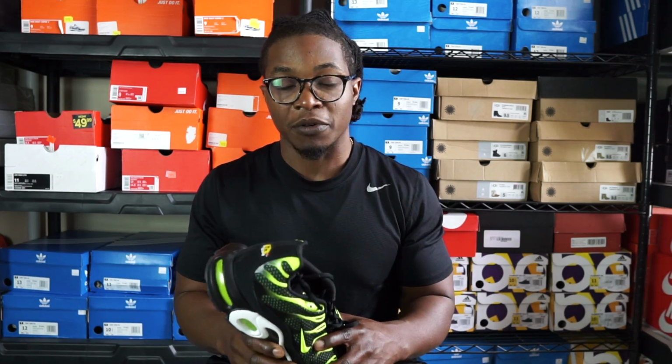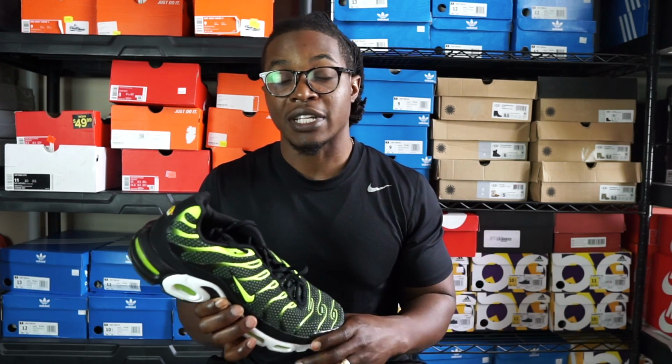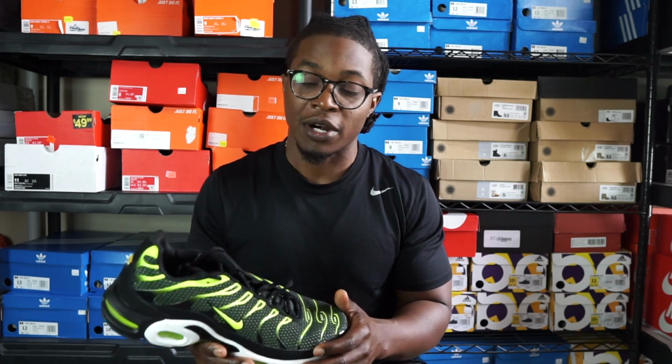But for the most part, like I said, when I come across almost any Air Max 98, 95, 97, Air Max Plus, I usually always grab them up, only because for me, coming across those type of shoes in Ross is still new to me, so I still get hype when I find them. So we'll see how long this one takes to sell, but for the most part, I'm pretty sure this will sell within about a month.